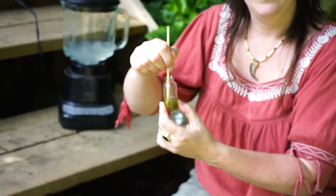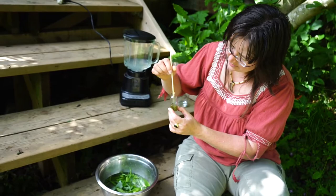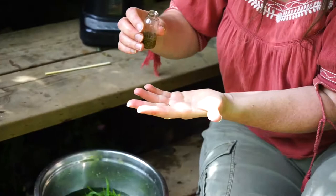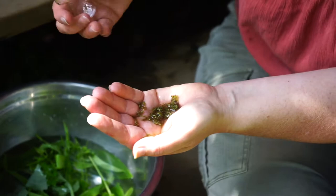Couldn't help myself. So this is the seeds of the narrow-leaved plantain that I picked earlier and stuck in the water. And now they've been sitting here. I don't know if you'll be able to see this, but I'm going to pour them out on my hand, if I can get them out, and see what they feel like. You can see they're clumping together. Yeah, I can feel the jelly a little bit.